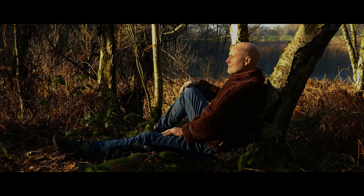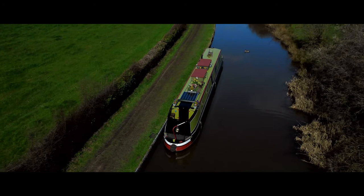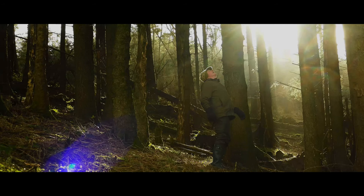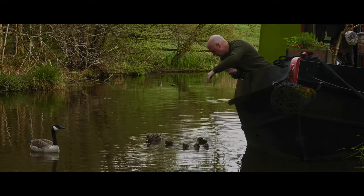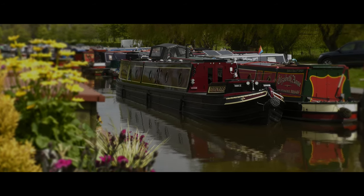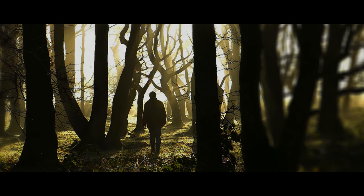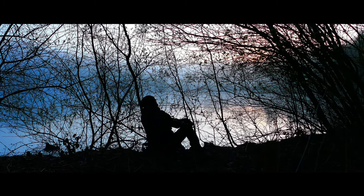My name's Dave, and this is my floating home. In the great outdoors, I connect with nature. Cruising through life in the slow lane, I explore, discover, and experience tranquility and peace.